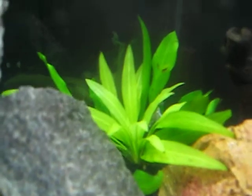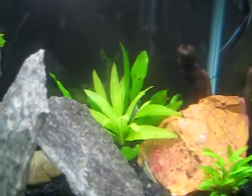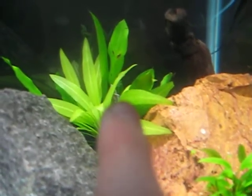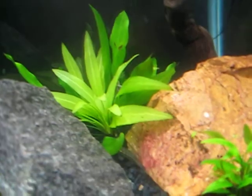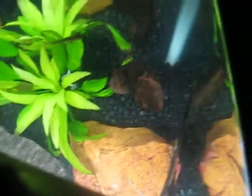What is my African dwarf frog doing? I don't know if you can see him. He is right there in this plant. He's upside down too. Here's a better shot of him. He's alive. He's just hiding in a very weird spot though.